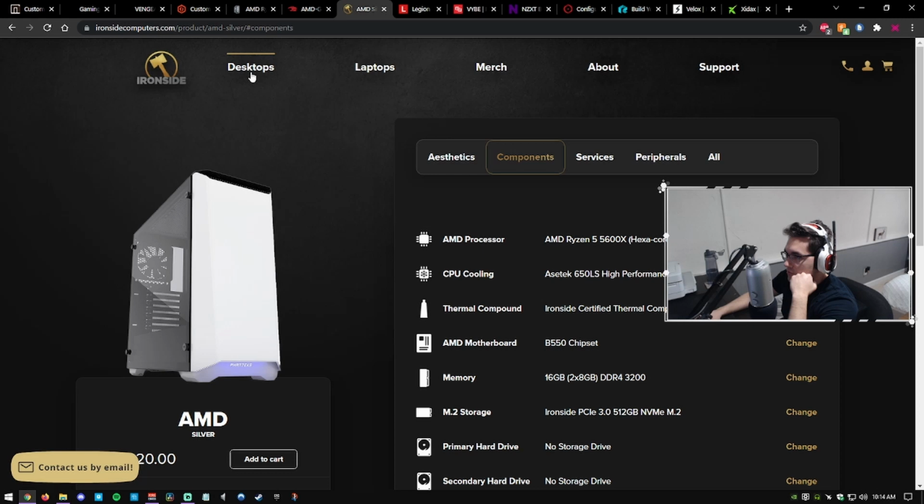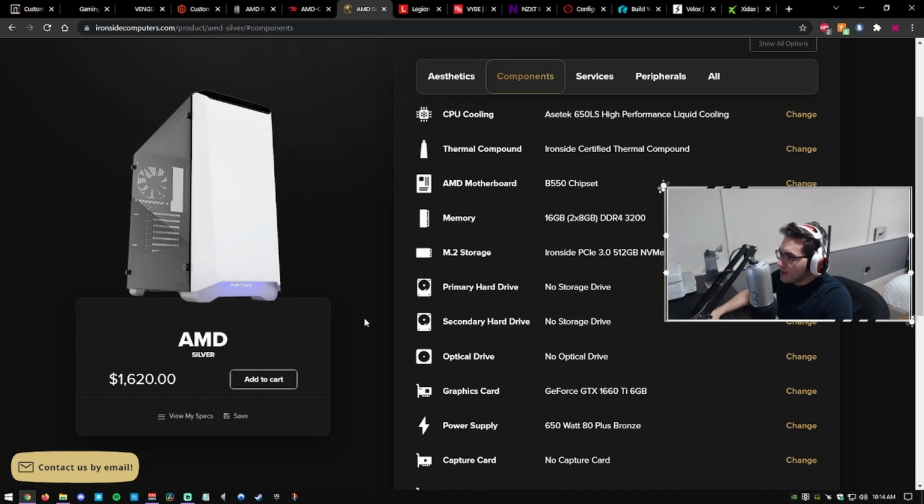Ironside, so we're starting with the AMD Silver. I like the website, especially when you get to the beginning. I've always enjoyed watching Ironside videos on YouTube and seeing the way they showcase their really nice builds. A lot of times, I know you used to be able to, when you bought the computer, check something off and they would make a video about it. And that was when they were a little smaller than they are now. This was several years ago. I don't know how they do that now though.